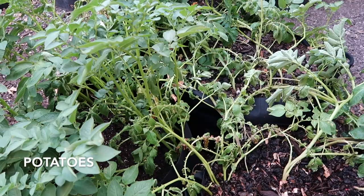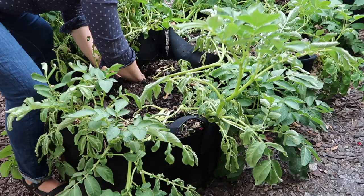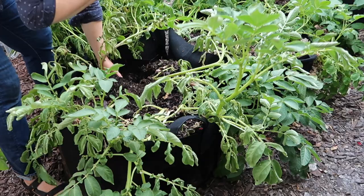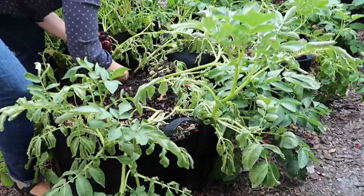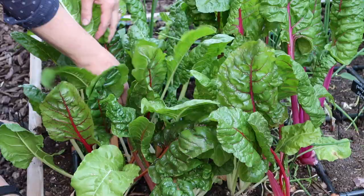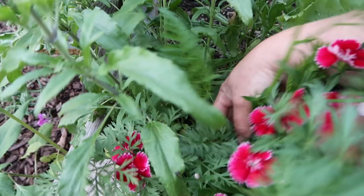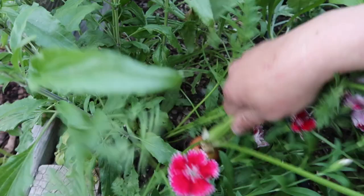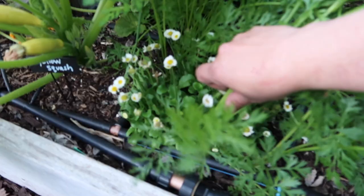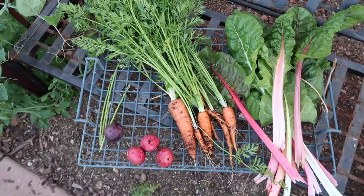The first grow bags of potatoes I planted are starting to die back a little bit. I love new potatoes. I'm gonna look in there and see if there's some that are ready. It's a good looking carrot.